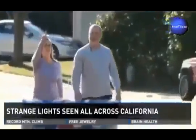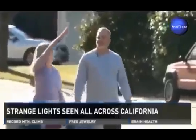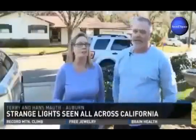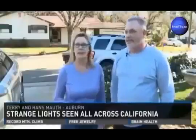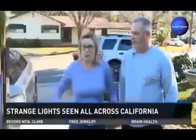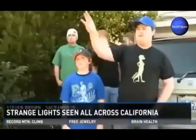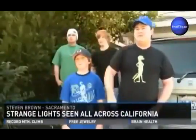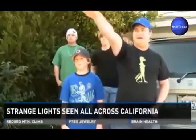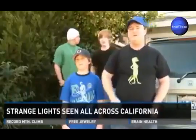In Auburn, Hans and his wife Terry saw it a few hours earlier than the other sightings. But there was no sound. That's the funny thing. Or the lights, you know, the usual lights. No sound, no blinking lights, just this big illuminated form. And whatever it was moved up and to the left. It hovered there for probably about 60 seconds, and then it took off at a high rate of speed, out of sight, directly away from us, and just disappeared.